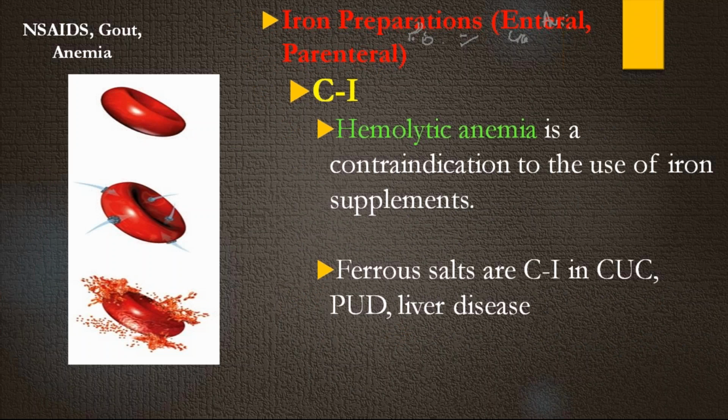We have the contraindications of iron, which is hemolytic anemia. Hemolytic anemia means destruction of the red blood cells. That means if you give iron, the iron doesn't have any place to go because the red blood cells have been destroyed. So what happens is it is going to reach high levels of toxicity very fast.